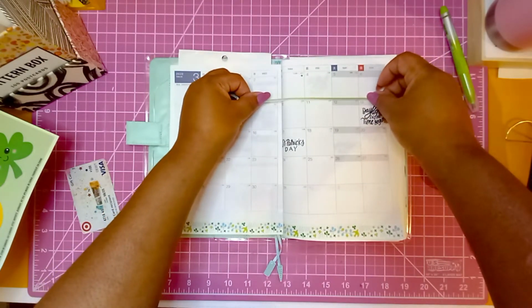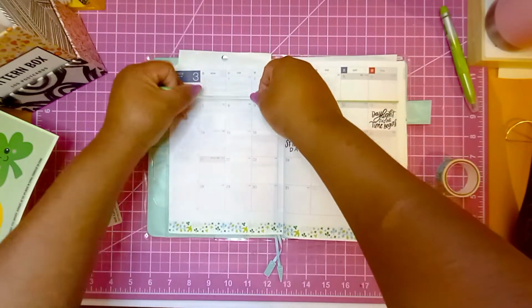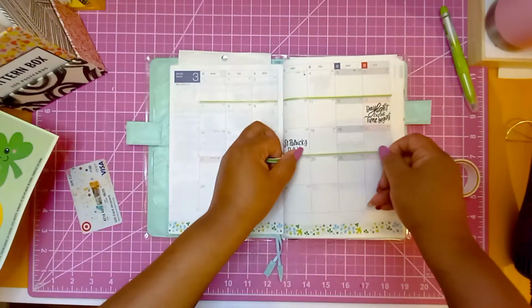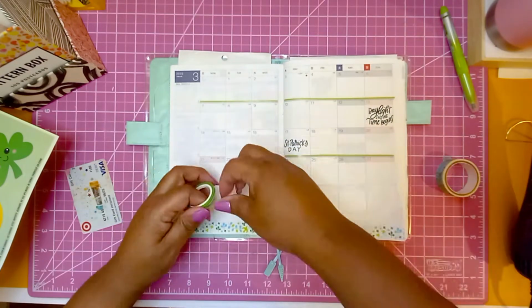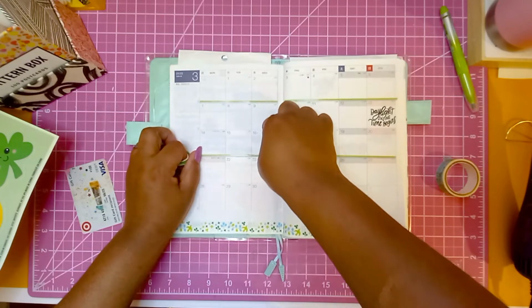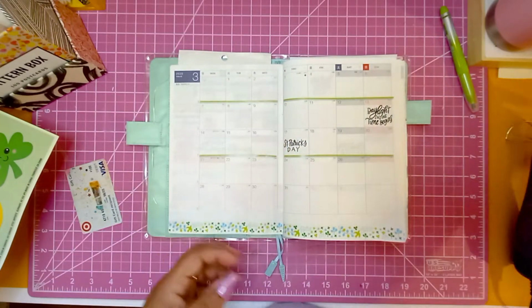So now you're seeing me accent the boxes that I mentioned before with some thin green washi from my stash, and I just kind of went through it to find the one that I like the most, and I'm doing every other box, or every other row of boxes.